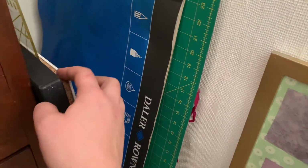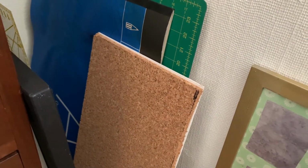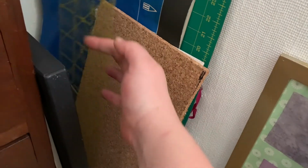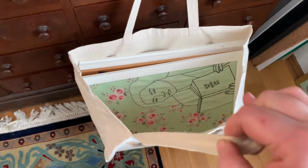A cutting mat, a pad of tracing paper, some offcuts from the pinboard I made, which are going to be used as soon as I have time. I was excited when I found those. A quilting ruler, another folder that holds photo prints that I meant to get framed but never did, and an empty picture frame. Speaking of frames, in this tote I have some of my works that I liked well enough to put them in frames, but apparently not enough to hang them on my wall.